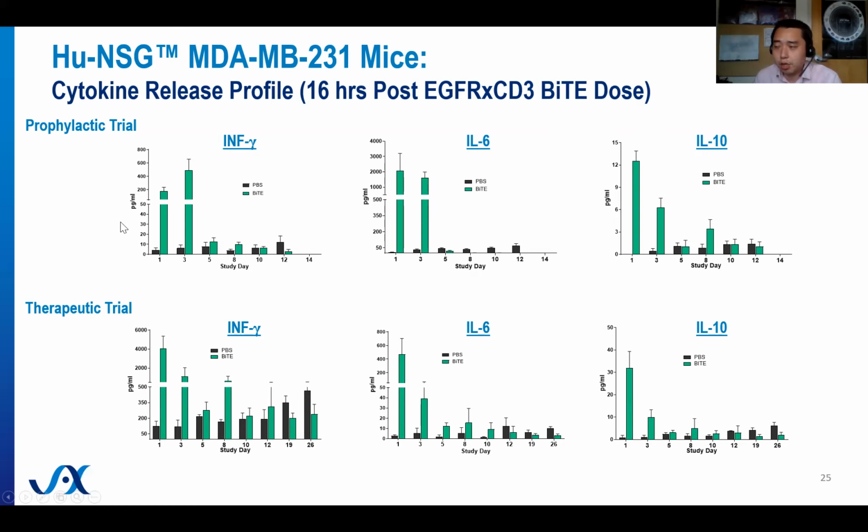So in this particular humanized model, we treated the mice with a bispecific, and we measured the cytokine release profile 16 hours post the treatment. You'll see here, no matter from the prophylactic trial or from the therapeutic trial, after the BiTE treatment we see a great release of cytokines, including interferon gamma, IL-6, and IL-10.